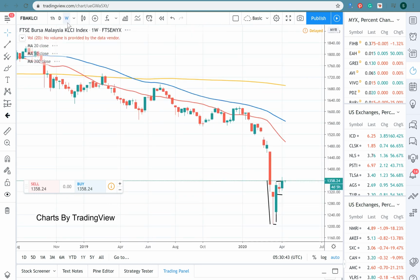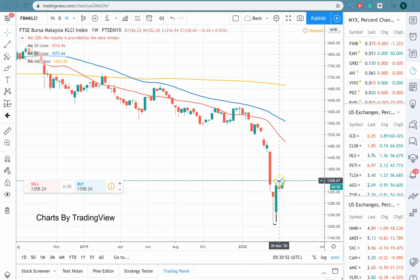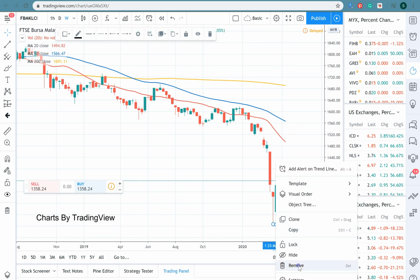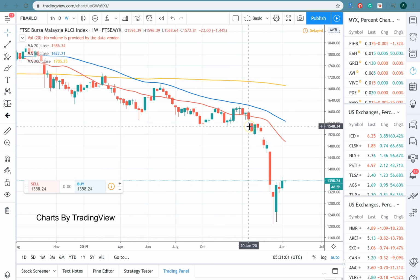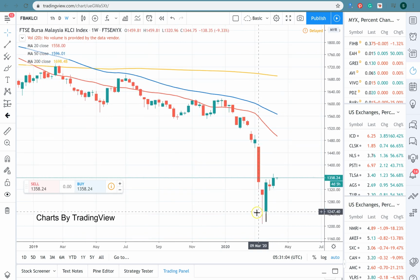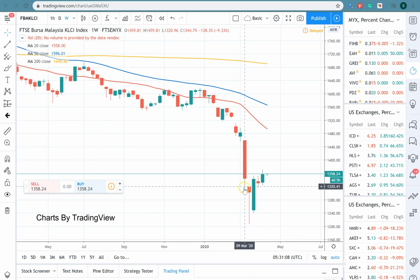Let's take a look at the KLCI from a weekly point of view. Just remove all the drawings. Okay, from a weekly point of view, the KLCI had a very drastic sell-off, and then there's the presence of a bottoming tail. And usually bottoming tails can appear when the market wants to bottom.